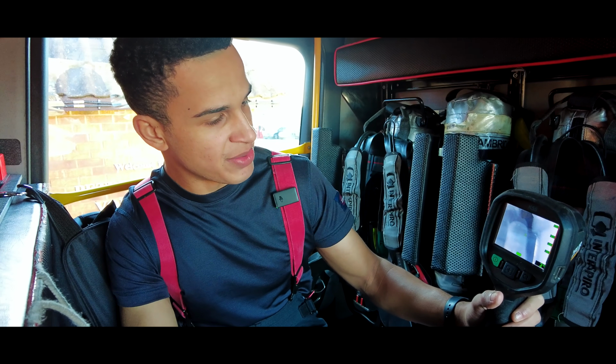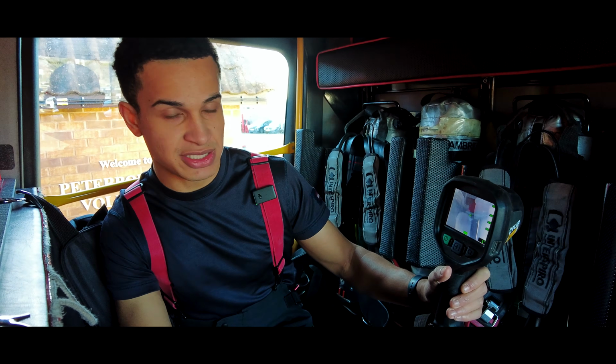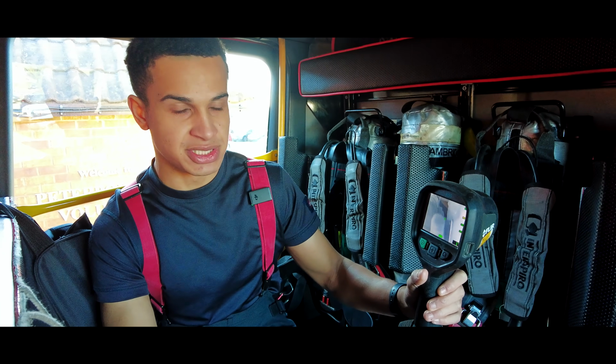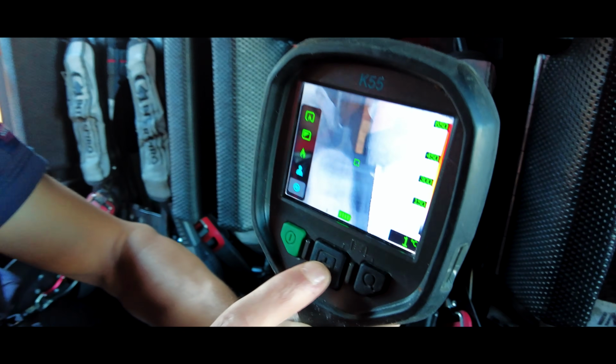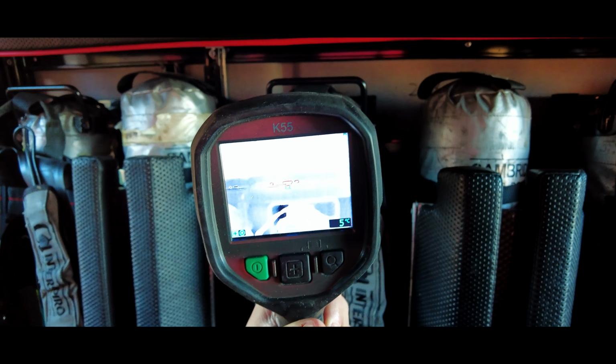So this is our thermal imaging camera. We use this to find the actual fire itself when in a building, the flow paths of the smoke to lead us towards the fire, any casualties or anything else that might be important, such as the temperature of gas cylinders if they're on fire or near the fire, and anything like that. There's various different settings we can use so we can find hotspots. So this one will show us the actual hottest parts of the room. They'll show up in red.